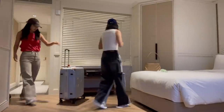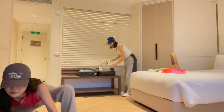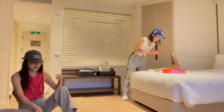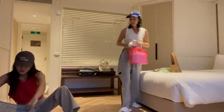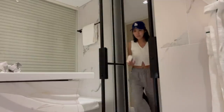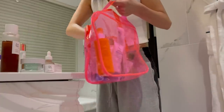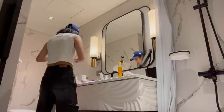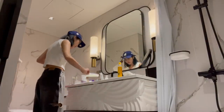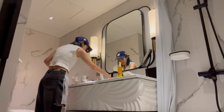Now, my biggest thing every time I go to a hotel is I need to get the beauty station down. You know, Maza? I always have to set that up. That's what you always do. Oh, yes. Did you bring a lot of skincare? Not really. You know me. I know.